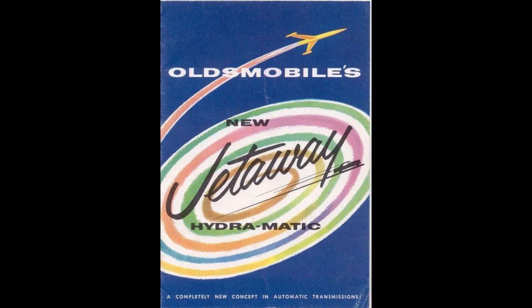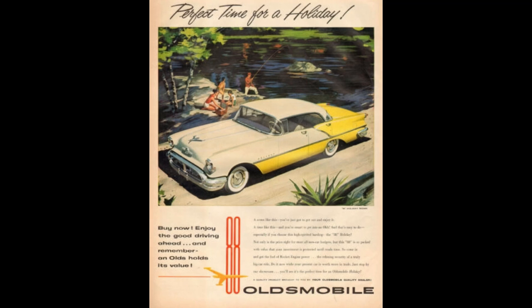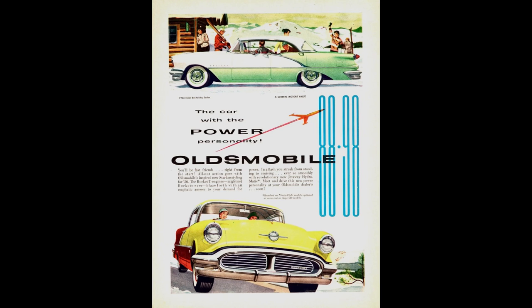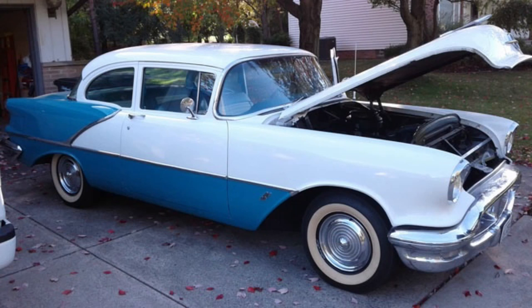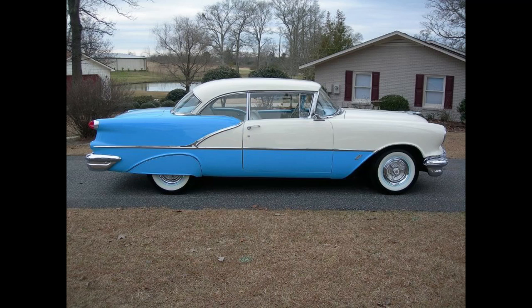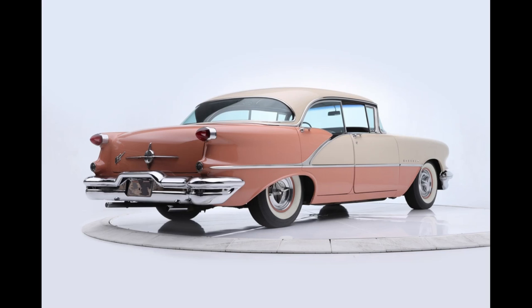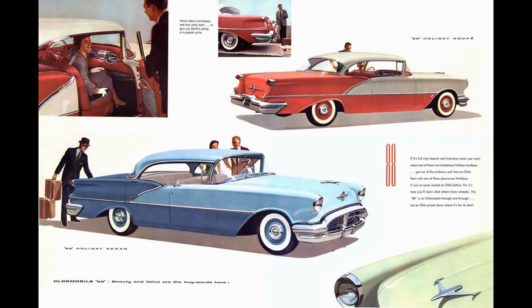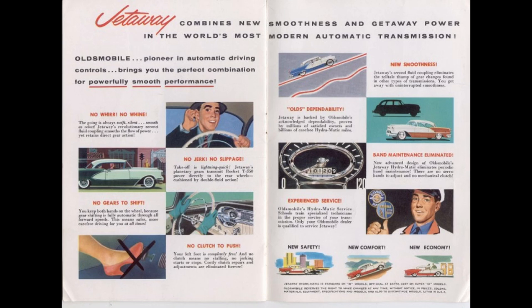Oldsmobile offered three trim levels, starting in the basement, Olds 88, then Super 88 in the center, 98 at the top. The Oldsmobile Super 88 was marketed as the car with power personality. It was offered as a two-door sedan, four-door sedan, two-door convertible, two-door hardtop, four-door hardtop. Oldsmobile called their hardtop cars holiday. So if you ever hear that term, Oldsmobile holiday, they are referring to a hardtop car. Some will even say Olds holiday hardtop or just holiday hardtop.